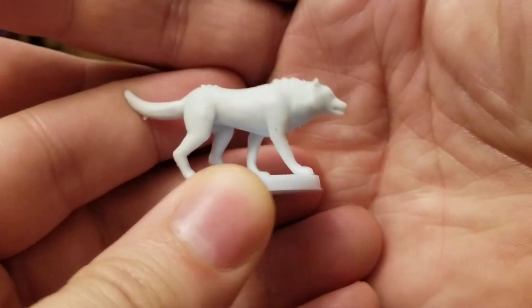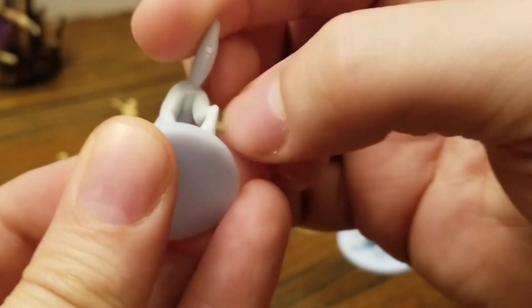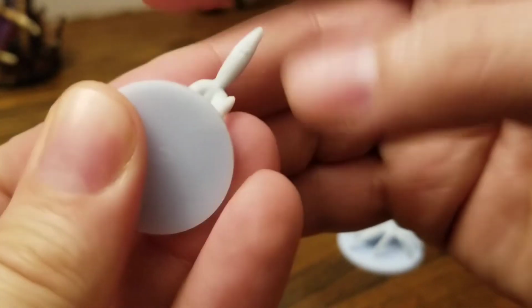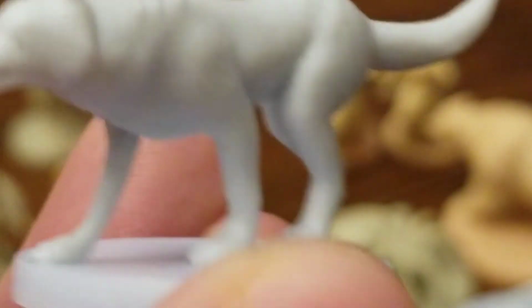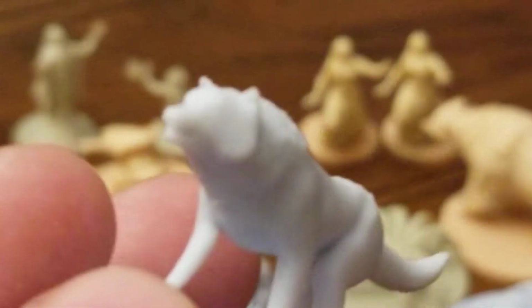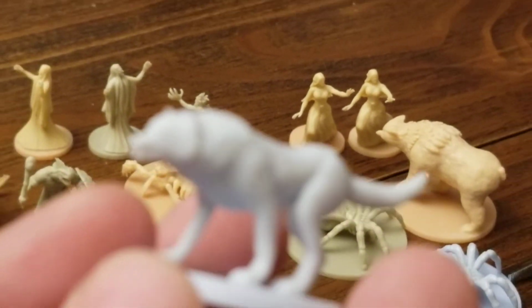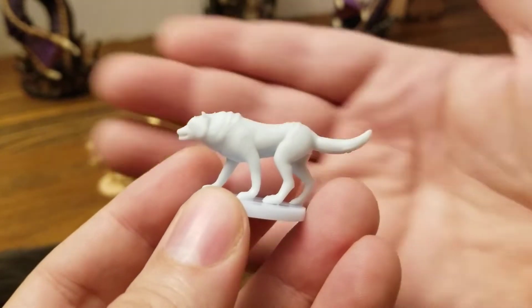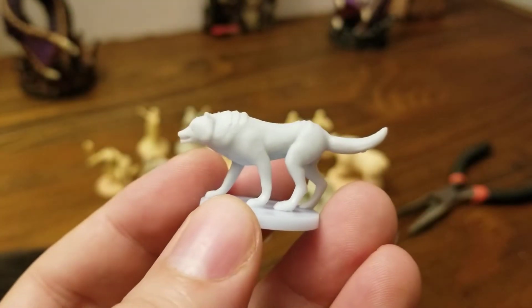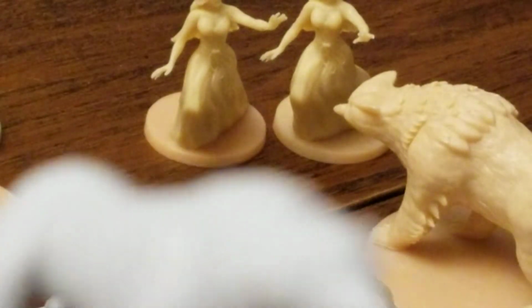Ooh, a Bark at the Moon with a nasty little. Let's look at the details on this. This is not the best mini they've put out. Yeah, this isn't the best mini. But is it perfectly functional? Yeah, the details are garbage on this. The fur texture, it isn't there.